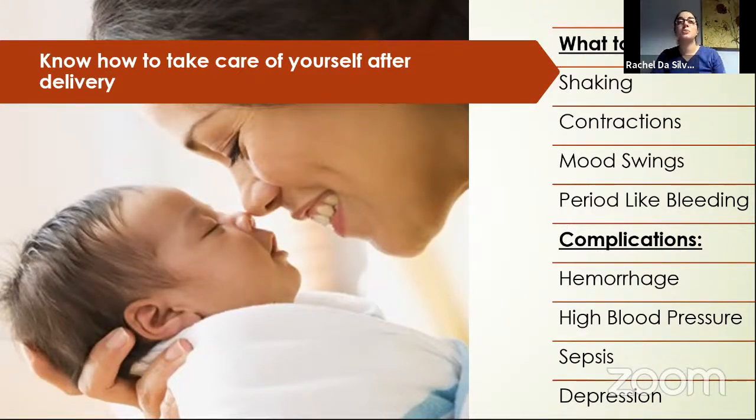So a lot of the time you'll be able to hear what different people go through, that you can hopefully avoid. So for shaking after delivery, you can try skin to skin. You can try warm blankets. Contractions, we were talking about the focused breathing, guided imagery. We were talking about keeping your bladder empty. Mood swings, skin to skin helps with mood swings. It helps regulate your hormones. Breastfeeding helps to regulate your hormones.